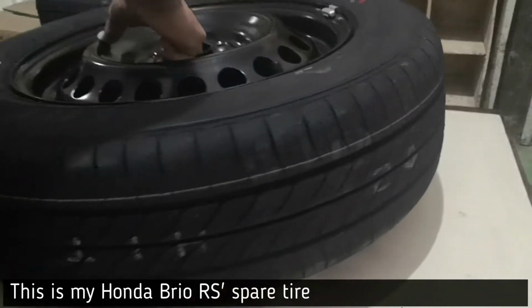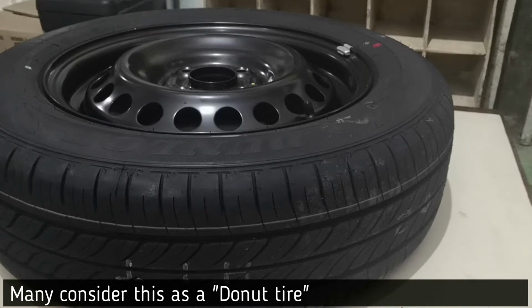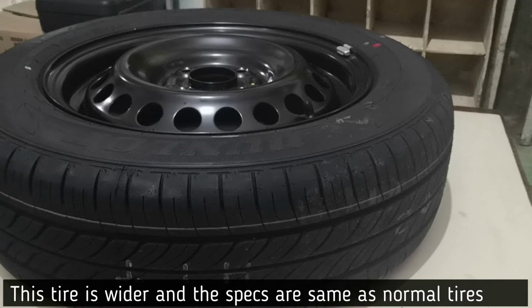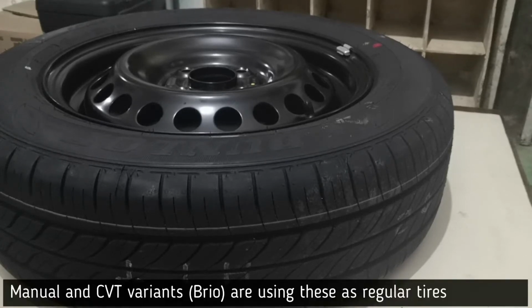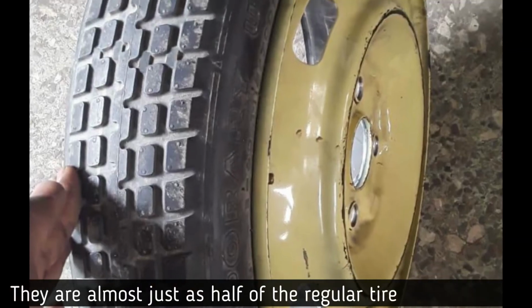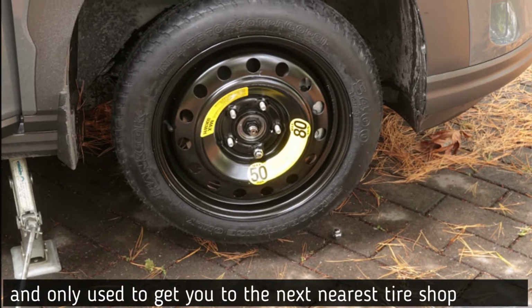Now, this is the Brio's reserve tire. I no longer have the stock wheels dahil nagpalit agad ako ng mags paglabas ng sasakyan mula sa kasa. Usually, ang tawag nila dito ay donut tires, pero nung nakita ko ang stock wheels ng Brio CVT ng aming kapitbahay, same ang kanilang specification. Now, this is what a donut tire would look like. Mas payat siya compared sa regular tire, and ang purpose talaga niya is just to let your car drive to the nearest tire repair shop.